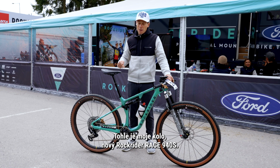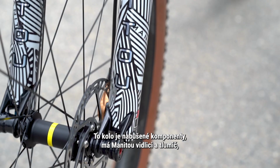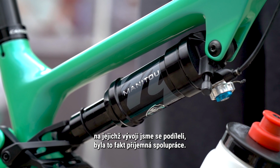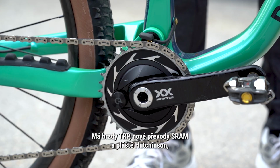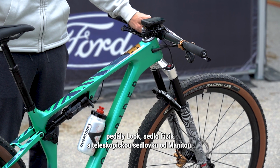Here is my bike, the new Rockrider 940S. We have many components on it. We have the Manitou suspensions. We are actually doing a lot of development with it. It's quite nice to work with them. We have the TRP brakes. We have the new SRAM transmission, engines and tires, Mavic Crossmax wheels, Look pedals, Fitzik here, and Manitou taking care also of the dropper post.